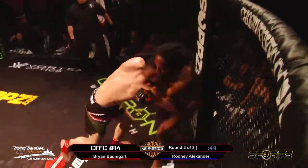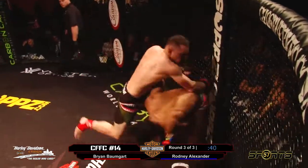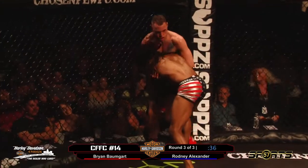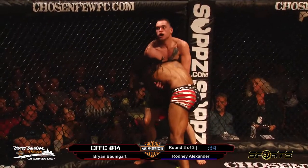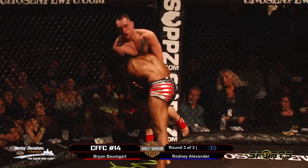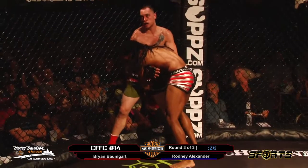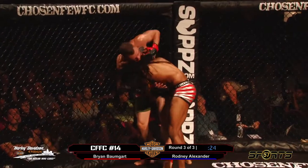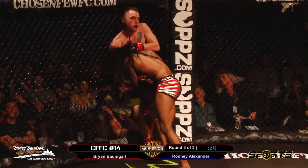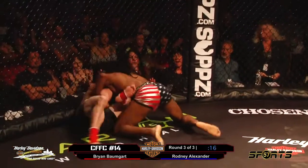And there we see Alexander ducking in again, looking for that takedown, but now Baumgart reversed him, went for a takedown of his own, and leaned in a little too much for that overhand right and is giving up a leg, and now Alexander is glued to him against the cage. Baumgart just had a look on his face that showed defeat. He hasn't been able to mount any kind of offense for this entire fight, and you can tell right now that he's realizing the end is near and he's not going to win this fight.